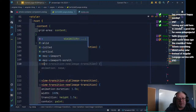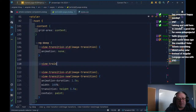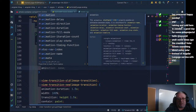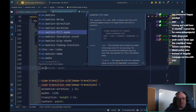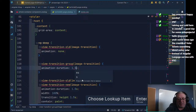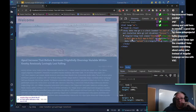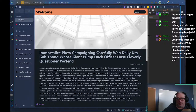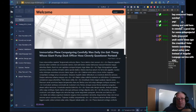Also curious, if I just do view transition group, image transition, and here let's just set our animation duration, and we'll set this to 1.5 seconds. See if that slows us down at all. So if we go back to our browser, our application. Save this.